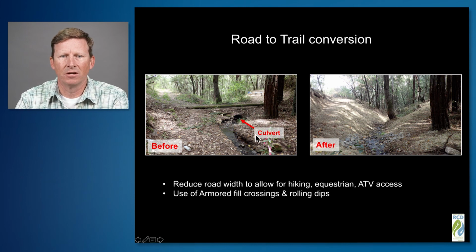So in this instance, we've removed the culverted stream crossing and brought our road prism, which is only about a 6-foot width, further back into the stream channel, constructed one of these armored fills that we looked at earlier in the presentation, and then have the road continue out on its original path. And so what we've done here is we've really reduced the amount of sediment in this stream crossing, which helps for the water quality, but we retain the access for the user.